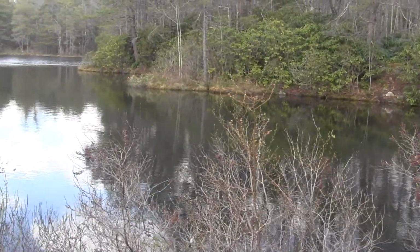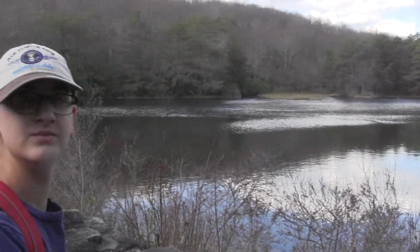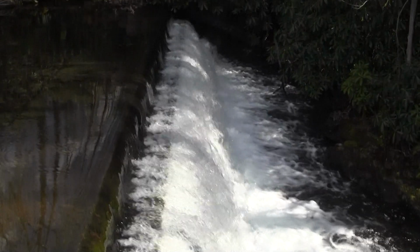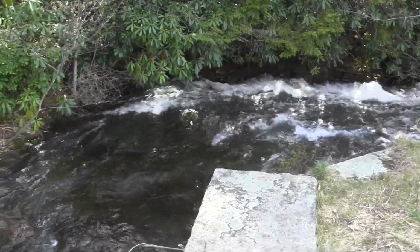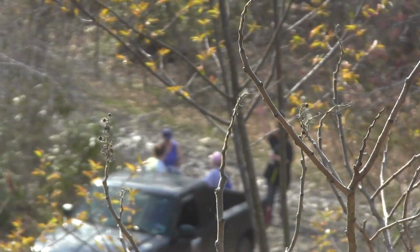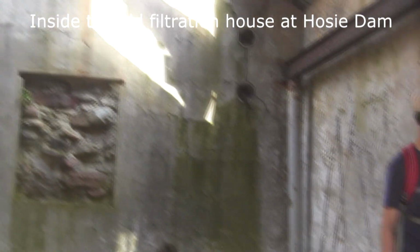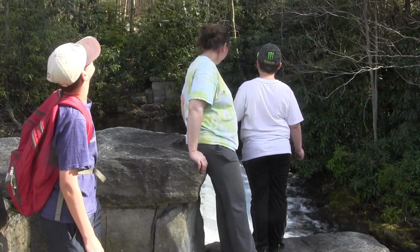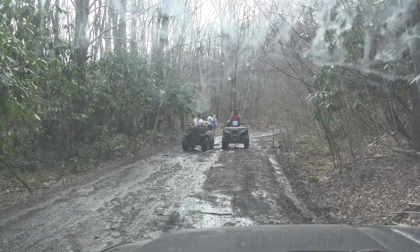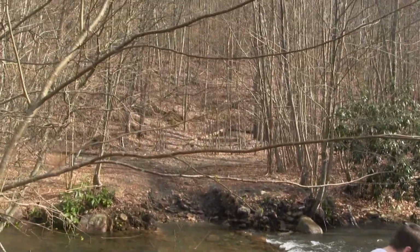The Hosey Dam. Crowded today at Edgerton. They should make a state park out of it. Looking up towards the breaker again.